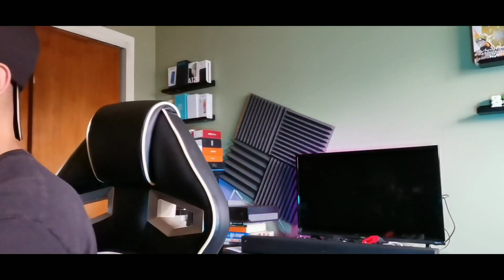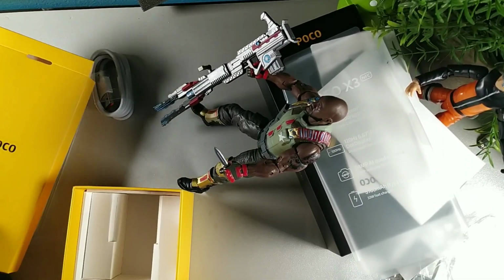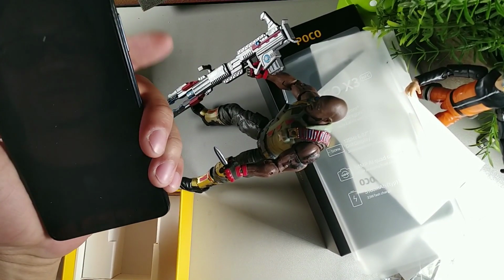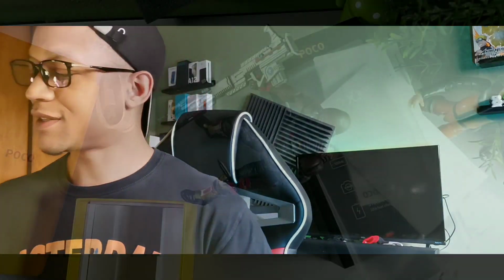But let me know what you guys think about the Poco phone right here. I definitely think it's pretty cool. The X3 NFC. The X3 does have a ton of features. That fingerprint is super fast. Let's check out the Face ID on here. And you just swipe when you want to unlock it. So let me show you that really quick. This is just the first impressions.